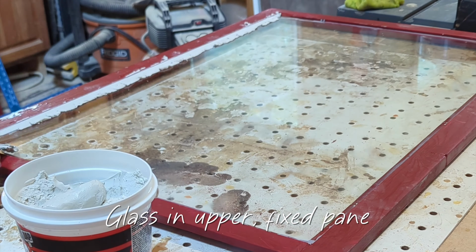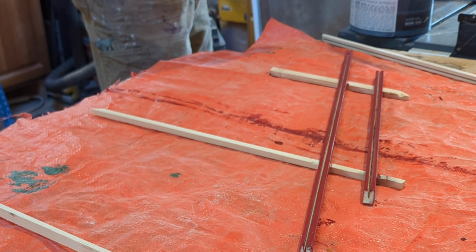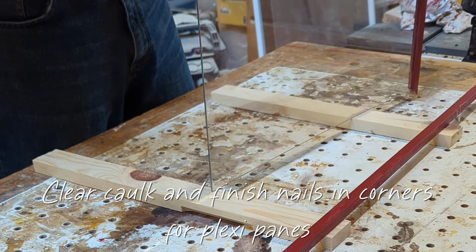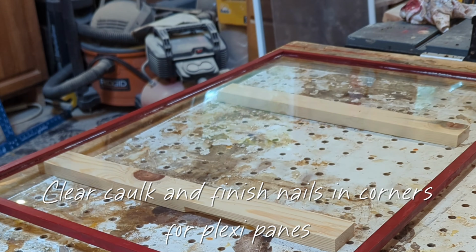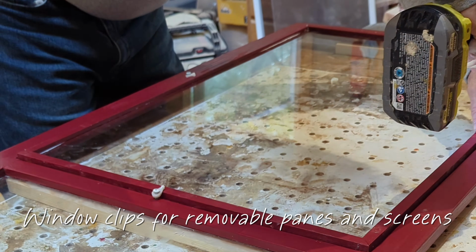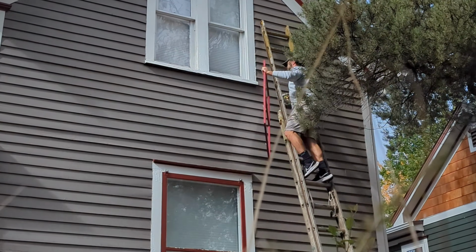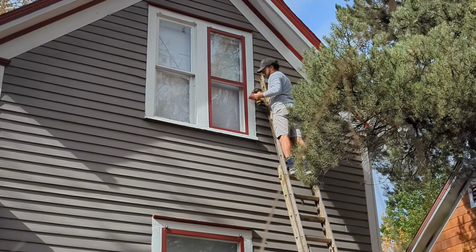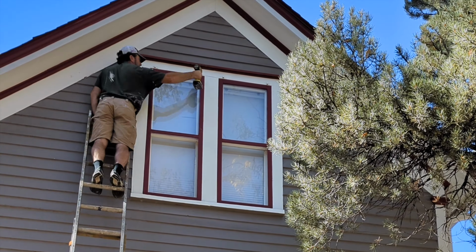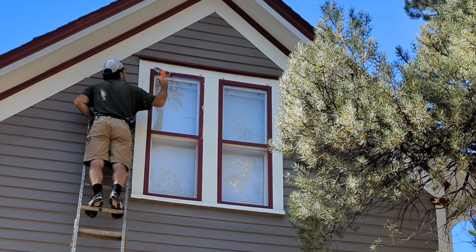I decided to go with glass for the upper fixed panes because that will never be removed. But I went with acrylic for the removable panes because, frankly, I'd probably end up breaking it if it were glass. I screwed the windows in with finished screws for added efficiency, and because I shouldn't have to remove the frames anytime soon, I caulked in the edges with clear caulk.